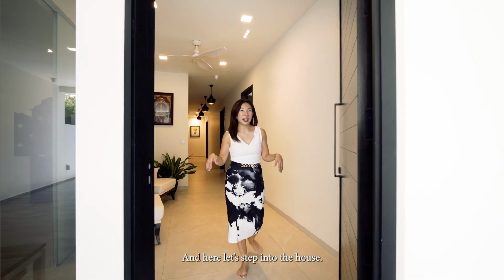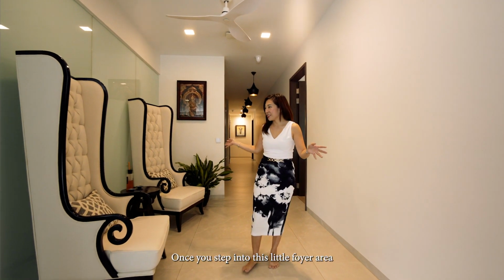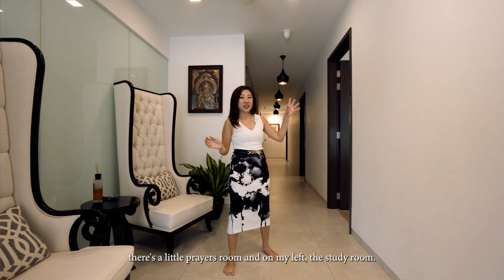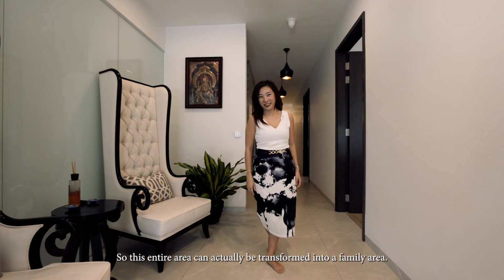And here, let's step into the house. So this house was designed with a lot of attention to detail. Once you step in, there's this little foyer area where your guests can just drop by for a cup of tea. On my right, there's a little prayer room, and on my left, the study room. So this entire area can actually be transformed into a family area.